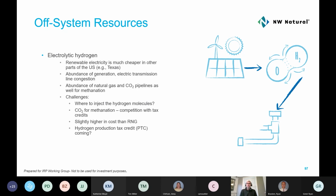First one being, where do you put those hydrogen molecules? Right now, we can't just put a ton of hydrogen molecules into transmission lines or into other LDCs' distribution lines. So that is limited until we're all growing and maturing as an industry to have the ability to blend in the hydrogen, right? The other thing is we are actually competing for CO2 in some areas because of the sequestration tax credits that exist for carbon dioxide. So that actually makes the methanation process a little bit more expensive because of that competition that's out there. So we are looking forward to a PTC, or production tax credit, on hydrogen to help reduce these costs. I'll go to the next slide.